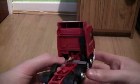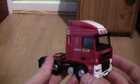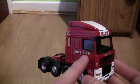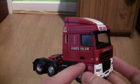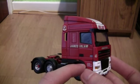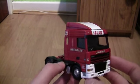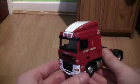So moving the cab round to the other side now, as you can see there's not much difference on here that I can show you. Again we've got the word James Irlam, but this time the Irlam is on the cab door and the James bit is on the main body of the truck. We've got the DAF XF logo just there, and again the address of the company, which was Knutsford Road at Chelford, as mentioned. So that is the cab. So what I'll do now, I will move on to the trailer and then I'll connect them up to finish the review.